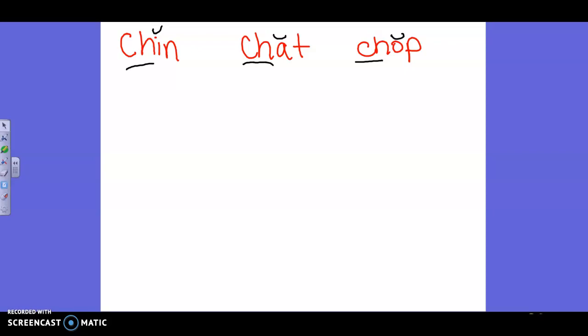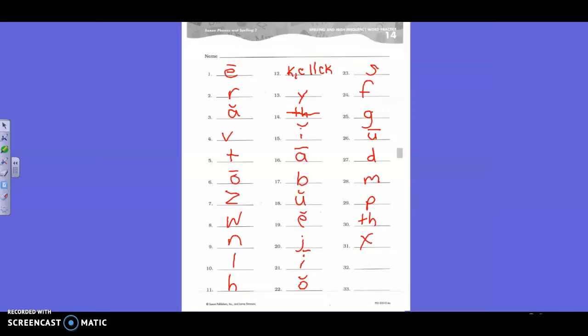Okay. What is this word, boys and girls? Chin. Show me your chin. Okay. Chat. And what's the last word? Shop. Okay. Put your hand on your throat and say, is that sound voiced or not voiced? Not voiced. Okay. So, boys and girls, I'm going to show you the cards now. We're going to talk about them. Okay, go back to this page, please. I think you're right. We're supposed to have a SH in there somewhere.